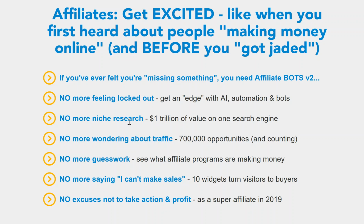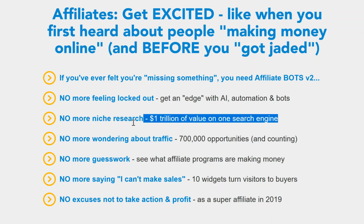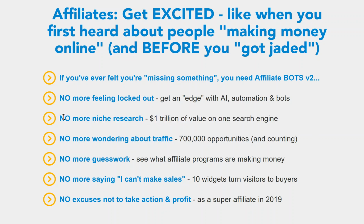There's going to be no more niche research, and this is an absolutely huge one. One of the key principles when it comes to making money online is how are other people making money. It's slightly reductive, but if you can find other people making money, you can see what niche they're in, what traffic source they're using, what kind of website they've built, exactly how they're running their business, then that is like 60% of the work, and certainly like 60% of the brain work and the thinking to actually going and doing the same thing yourself.